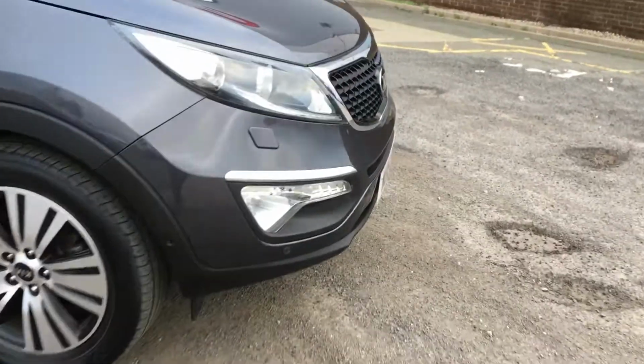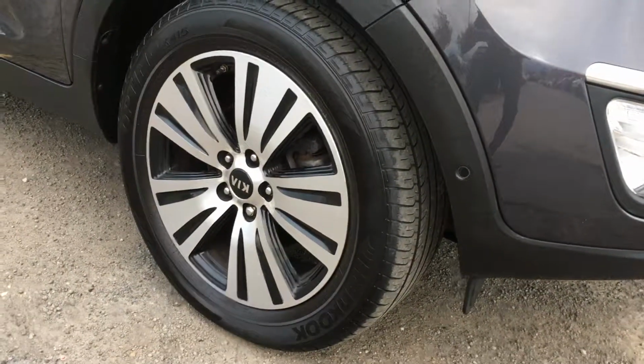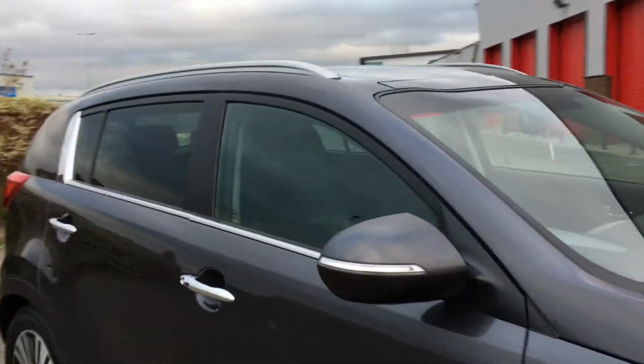One of the first things you'll notice is the front parking sensors and 18-inch alloy wheels. Car's also got power folding mirrors and tints on the back windows. If we take a look inside, I'll be able to show you some of the tech.